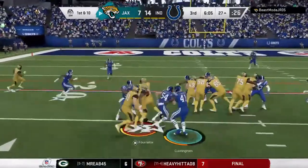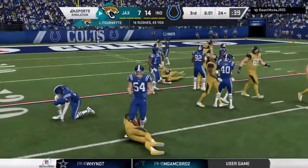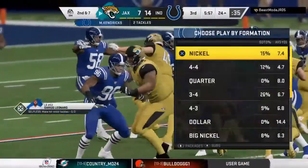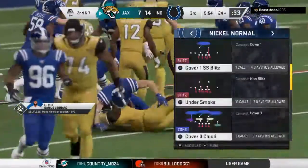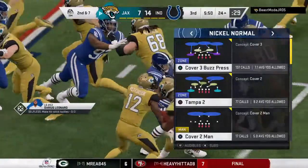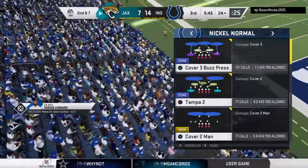Trying to get the run game going. This is Fournette. Michael Kendricks, the linebacker, there to get him down. They tried a quick hitter inside, but that one was swallowed up because what they're hoping is those big defensive linemen will take the bait and move laterally and open up a crease that they can run through. Didn't happen on that play.